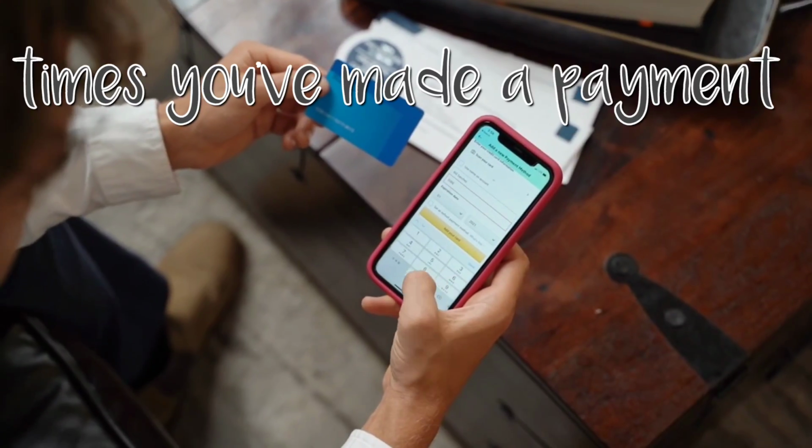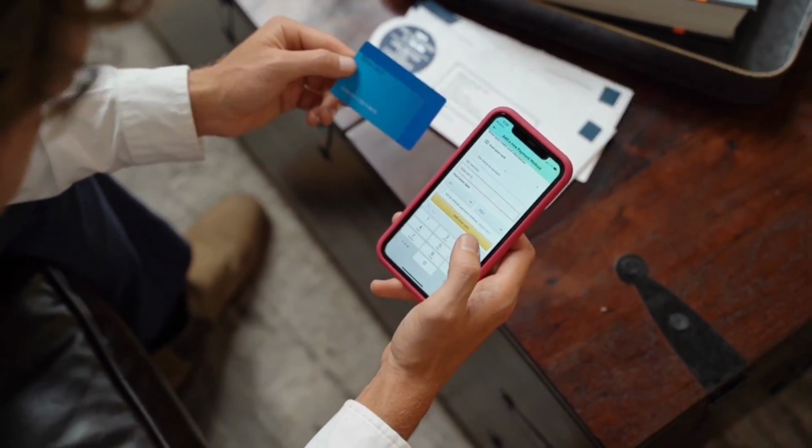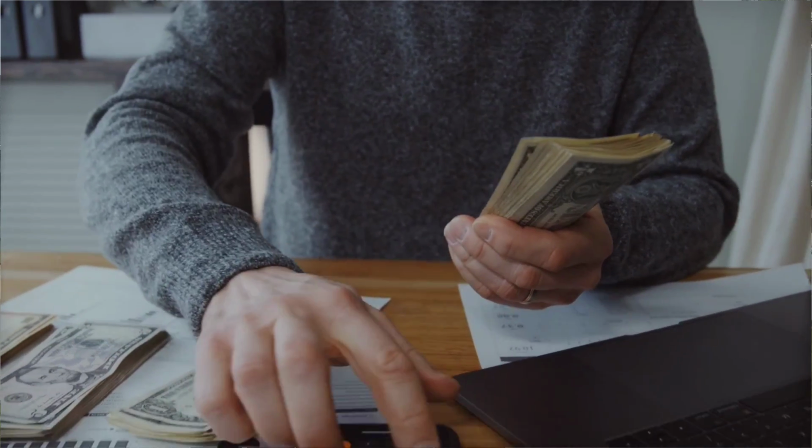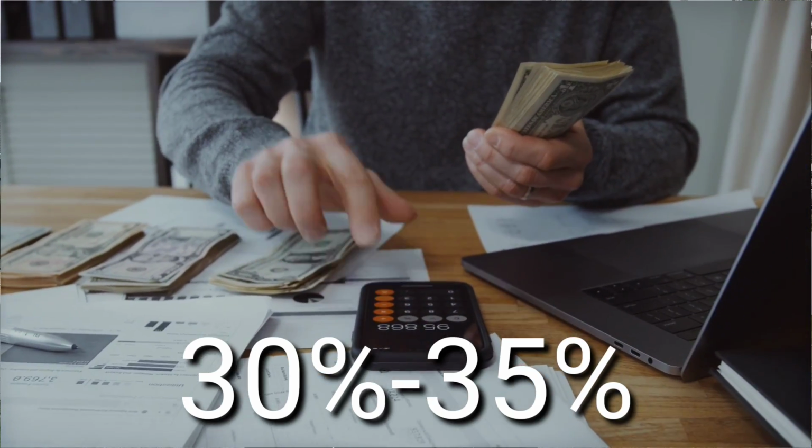How exactly is this payment history calculated? It is calculated by how many times you made a payment, how many times you missed a payment, or whether you've been paying your bills on time. Next is amounts owed. How do they calculate this? Most lenders would want to consider your income to debt ratio. This has to be a maximum of 30 to 35%. The lower it is, the better it is.